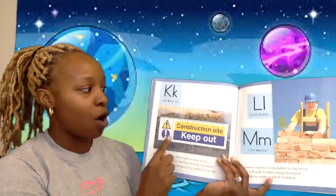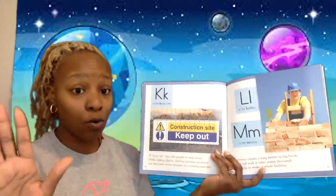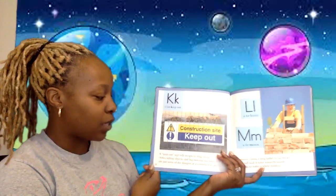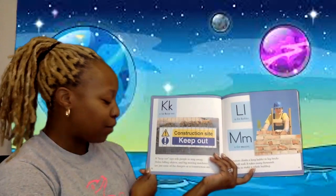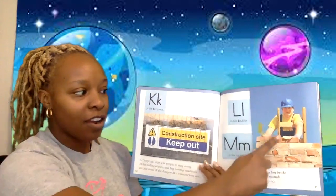K is for, do you guys remember what the sign says? Keep out. A keep out sign tells people to stay away. Holes, falling objects, and big moving machines are just some of the dangers at a construction site. L is for, what is he on?